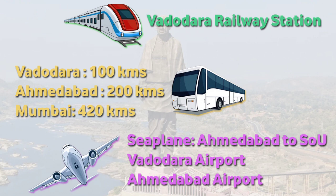By air, you can board the Seaplane from Sabarmati Riverfront Ahmedabad to Statue of Unity. The nearest airport is Vadodara Airport, and book a taxi from the airport to Statue of Unity, which is 90 kilometers of journey. If you are a foreigner, you can board an international flight from your country to Ahmedabad, the nearest international airport, or if flights aren't available to Ahmedabad, you can also board a flight to Mumbai and reach Statue of Unity using a cab.